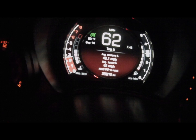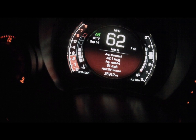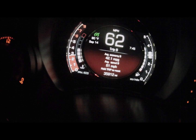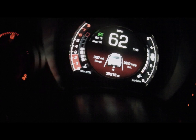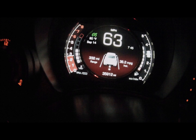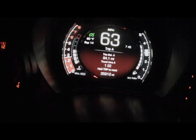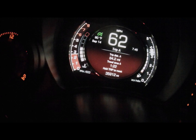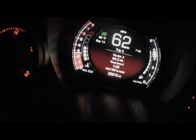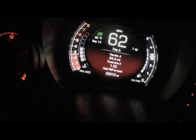So if you're into hypermiling, driving a manual is just really fun. It's a game. You want to get as high as possible. And it's cool seeing 42 MPG right now. So according to this, I could travel another 332 miles before my car is empty. So 330 plus 84, 420 mile range with a 10-gallon tank. That's really good. That's a small tank, but with this fuel efficiency, I'm gonna get 400 miles off this tank if I decide to not fill up.